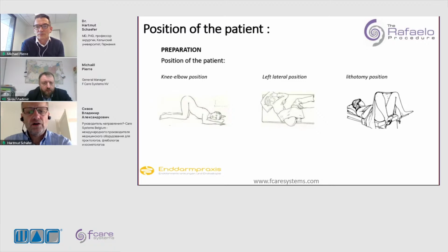On the next slide, you can find the possible positions to operate on the patients. On the left-hand side, you see the knee-elbow position. This is a position which was used in the past. Today, we use the left lateral position, or much better, the lithotomy position.